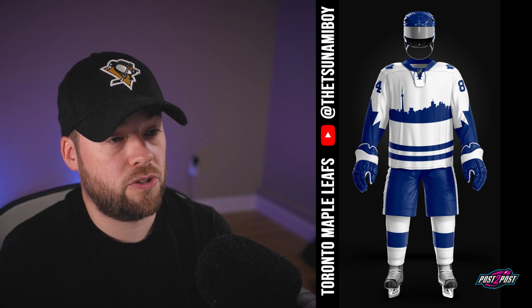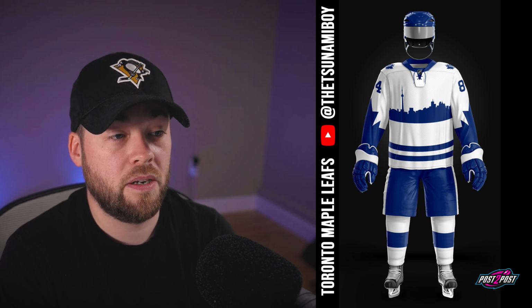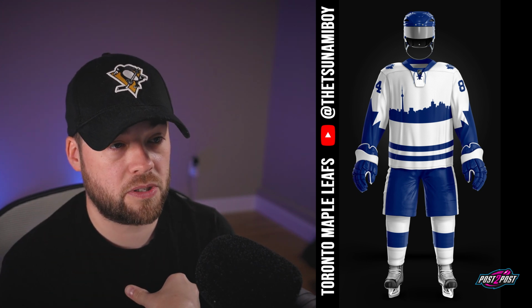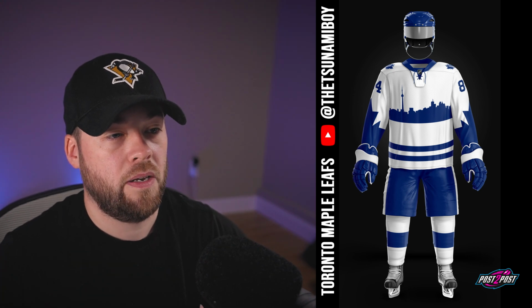Toronto Maple Leafs. I will say the arms are amazing. White is the primary, looks good. The pants are perfect. Socks are fine. The sublimation print in the background, which is the skyline of Toronto, it's too high. It's awkwardly placed on the nips region. And I just want to move it down to that stripe.